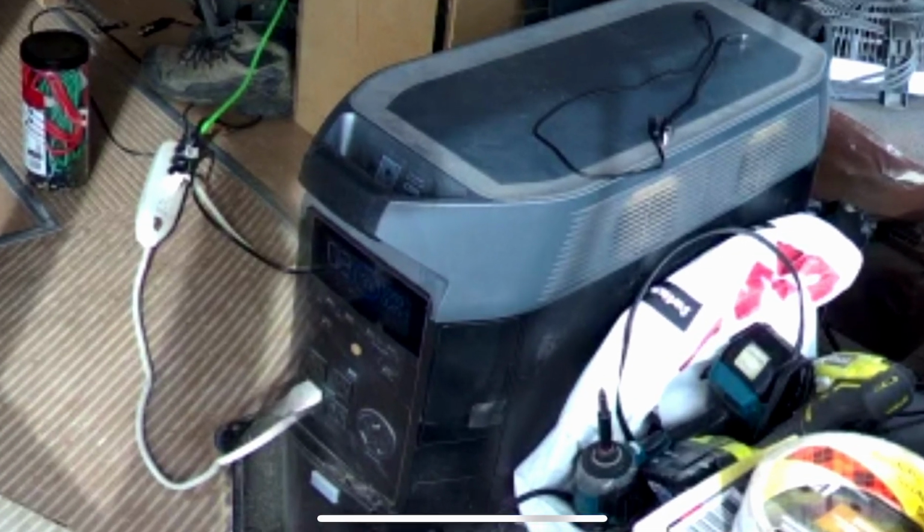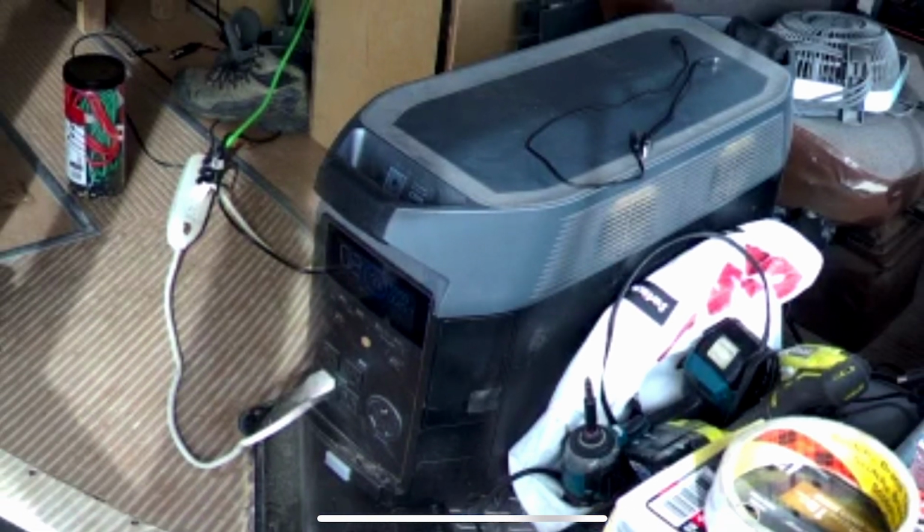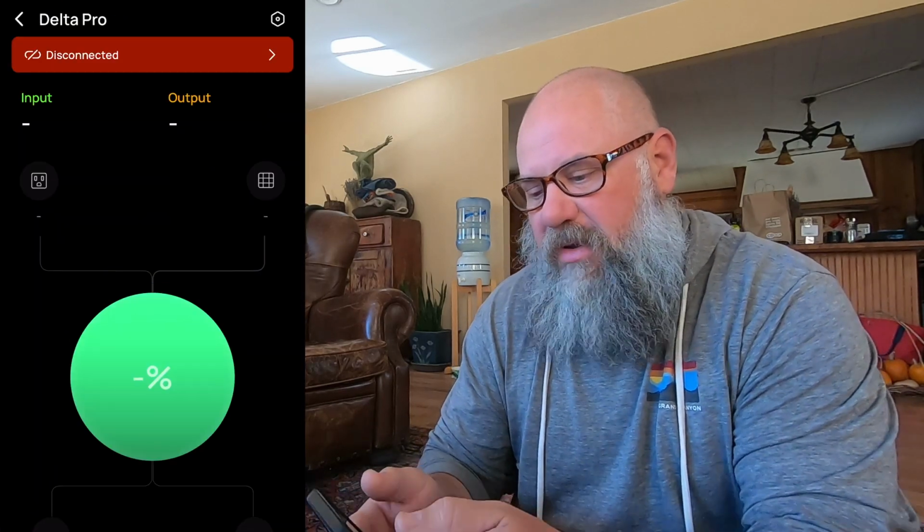But this is our Ecoflow Delta Pro. It's set up right there. It's really awesome. This thing is a powerful system. The Ecoflow Delta Pro and the Reolink cameras coupled together is an amazing remote viewing system that I can check on the power and see what's going on at all times from these cameras. It's pretty amazing.